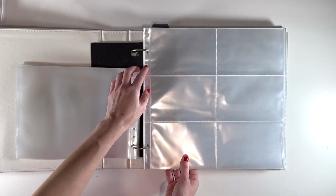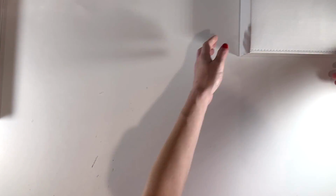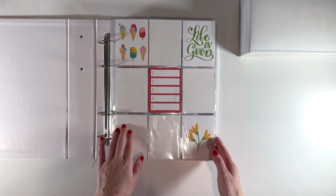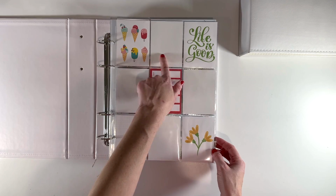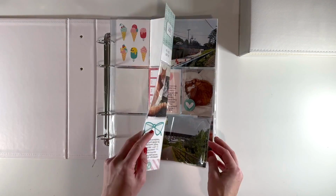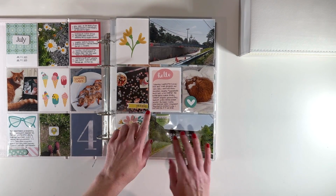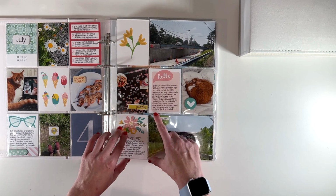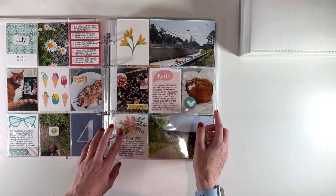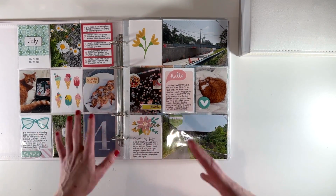If you don't want to do the 12x12 size, so I'm doing the 9x12 size, you're going to need a different configuration. So this one here has 3x4 pockets only. Okay, so this week on this spread, I had this layout, which has 2 4x6 pockets and 5 3x4 pockets. You can also see there's this one that has 9 3x4, and there's various configurations.